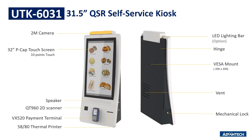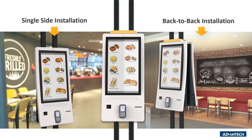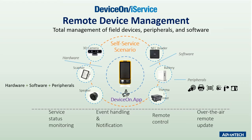The last model is UTK 6031, which is a dedicated design for QSR self-ordering applications and has been chosen by one of the well-known QSR chain stores. It helps to raise checkout efficiency and avoid overcrowding at the counter. Overall, the UTK 6000 product family can be managed by Advantech's DeviceOn platform to offer remote control, status monitoring, alert, and notification, over-the-air upgrade functionalities, and so on.